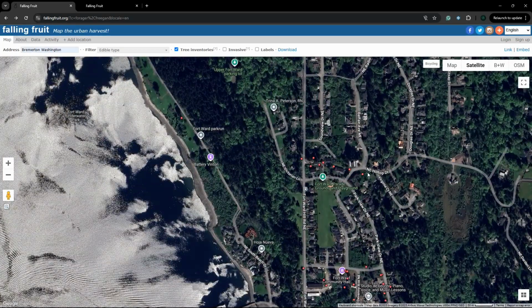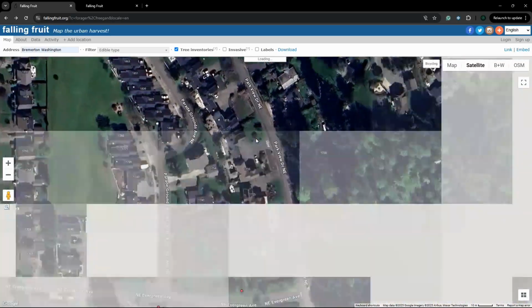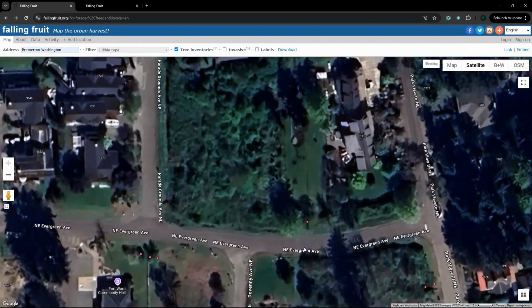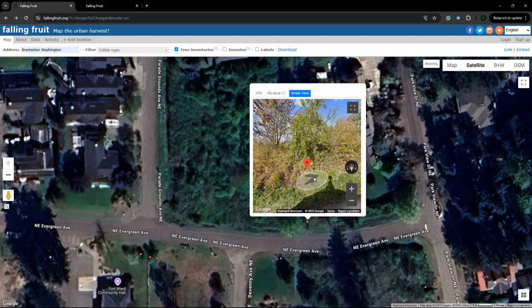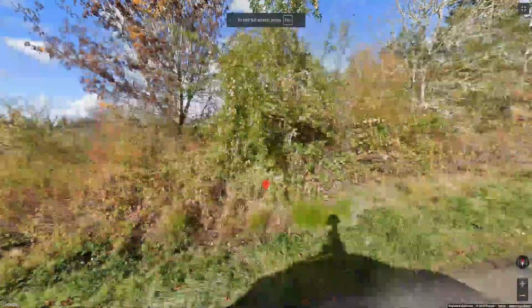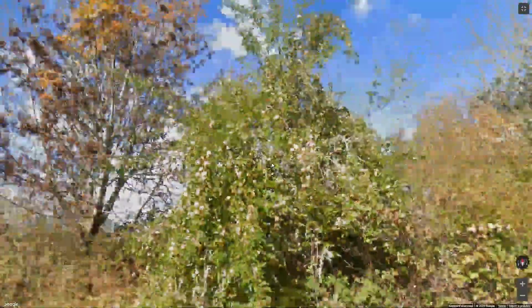Let's go over here and let's just pick something that's obviously publicly accessible. Let's look at this one. What's this? There's an apple tree, street view. It says season, September through October. Yield is excellent. They got one review and it just says ripe fruit and excellent yield. We will go here and click this to make it bigger. And here is an apple tree. And yes, that is a good yield of apples.